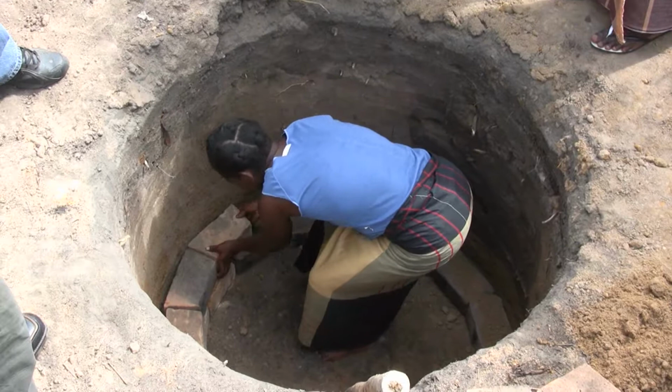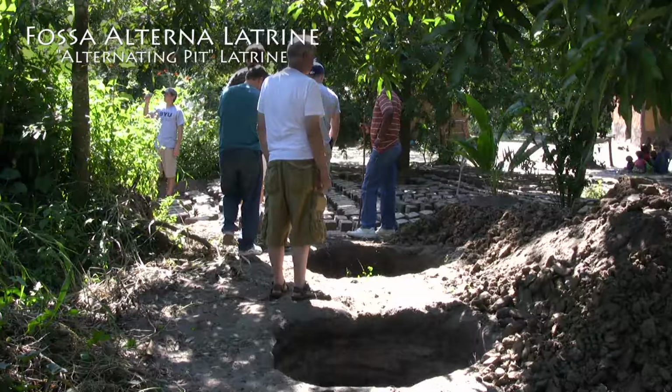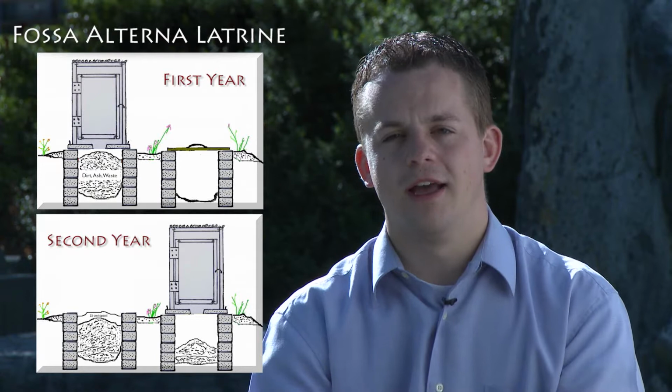We also had a new system for them to use that was called the fossa alterna, which means the alternating pit. So you have two holes and you have one latrine that you use for a year and then you switch to the other latrine. As you're using one, the other one is decomposing.